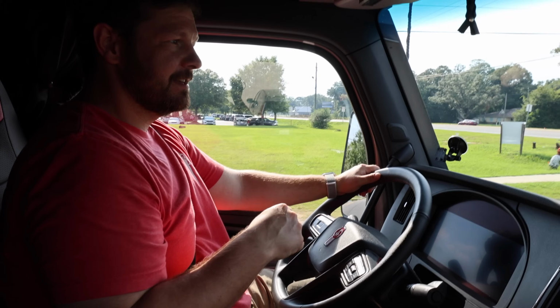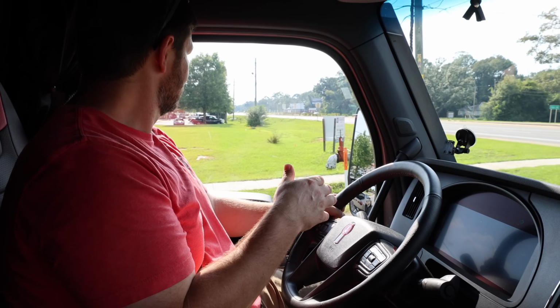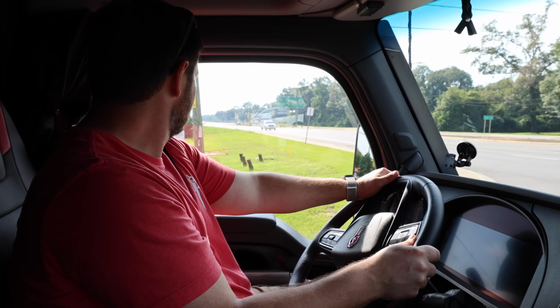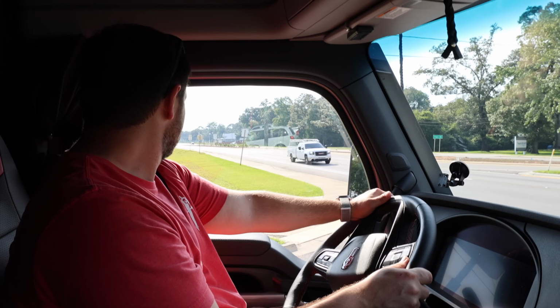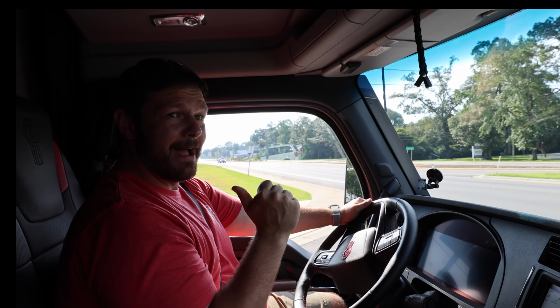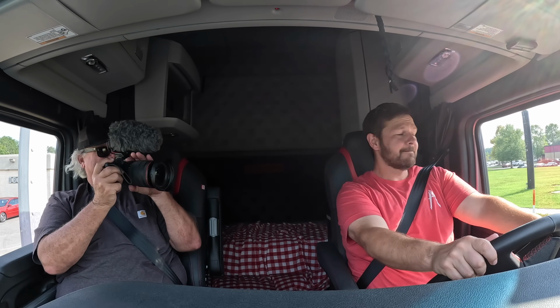Now, one of the things you said that is kind of weird about it is that the blinker doesn't turn off by itself. Yeah, that's correct. It's not self-canceling, which I'm sure is a truck driver thing. Yeah. I also noticed the first time I stopped on this hill, this thing will roll backwards. Yeah. That kind of freaked me out. We're gonna wait for that police officer to go by. Absolutely.